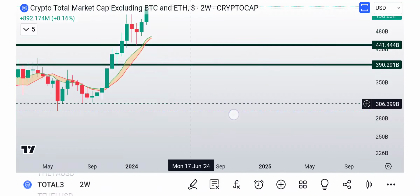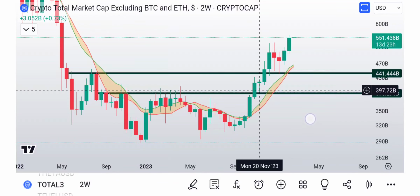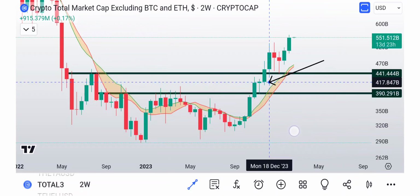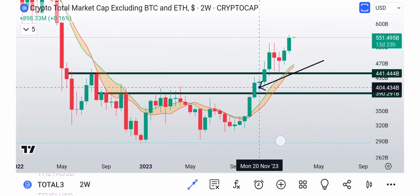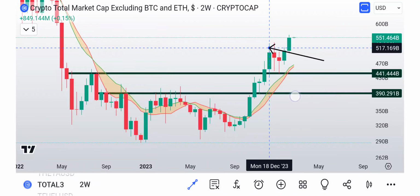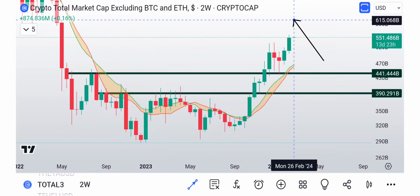I mean, it looks almost identical to theta, right? So you can see we broke out, we back tested this wick right here, then we continued to break out and we got the close, right? So it took 3 weeks. And then once we broke out, we had another engulfing candle. We came down, we back tested, and then now we're continuing higher, right?